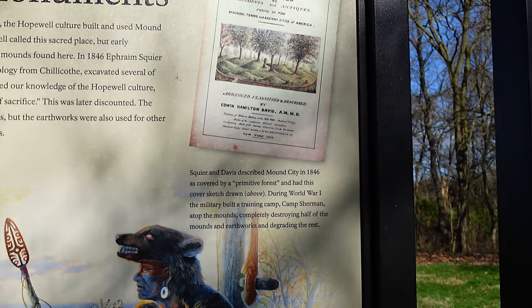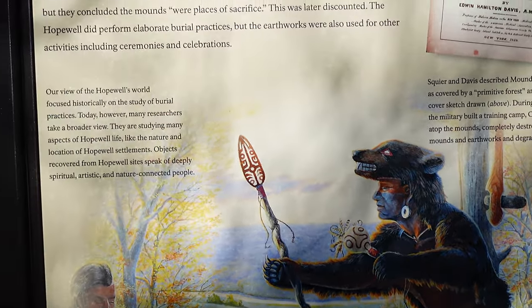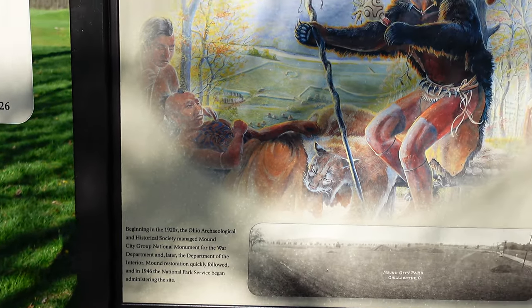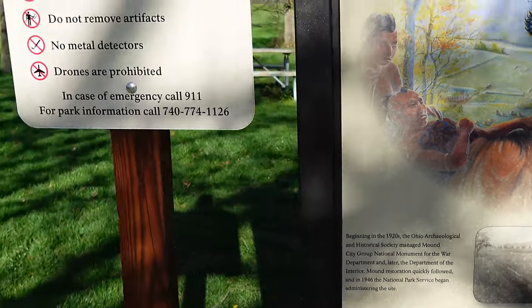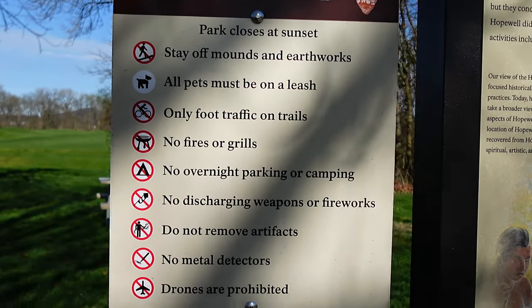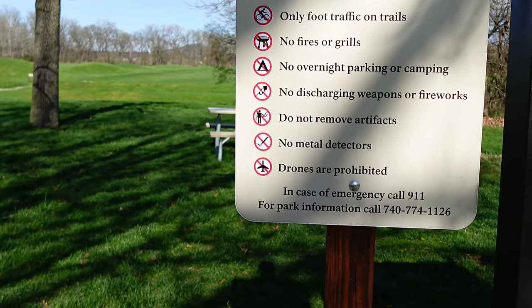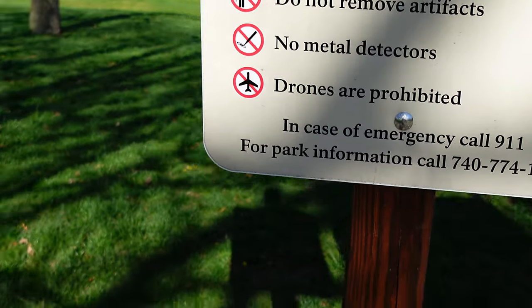These are just some of the signs when you get to the entrance. And these are the rules. Okay, so we won't break any of those. Drones are prohibited. Interesting.